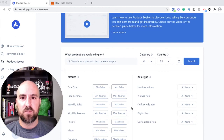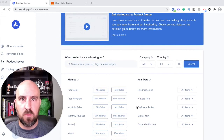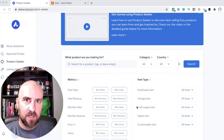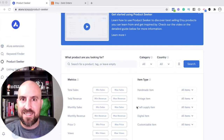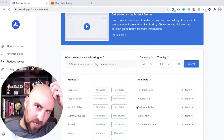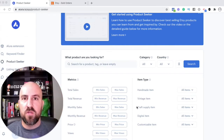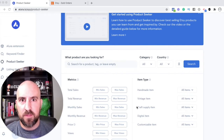So they have a new product seeker tool that just came out, and this is for exactly what I said: to search market demand, to see if there's a demand for something, either A, that you want to create that fits in your niche, that you actually know what it is and you want to create it, but you haven't done it yet. So you can search for keywords related to that. Or B, if you're just unsure what to create, or maybe you have a couple of ideas, you can do some research based on that and see what is going to be the most viable option for you.